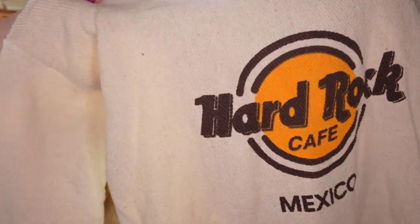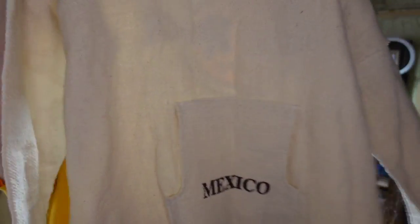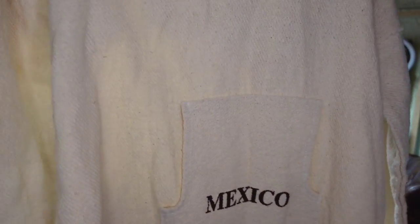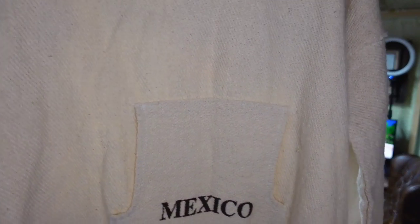And last on Poshmark, and then I'll tell you what is coming up, this Hard Rock Cafe, another item from the bins. Hard Rock Mexico, paid less than $1 at the Goodwill bins, sold for $17 on Posh. It's going to be about a $13 profit, and it sold in under a month.